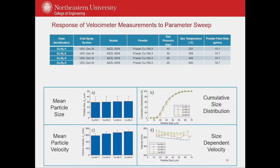You need to still be able to measure mean particle size along with mean particle velocity. And you want to make sure that your particle size for the same batch of powder is the same for the different cases you're running. And in these 4 different cases, what we're looking at is we're increasing gas pressure and temperature. We would expect particle velocity to increase, but since we're using the same powder batch, we would like the particle average size to come out to be the same. And so in this particular case, we're seeing exactly that. Particle size is staying about the same, but particle velocity is different. So we can, in this particular case, make an apples-to-apples comparison.